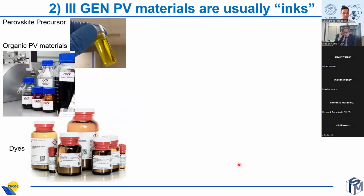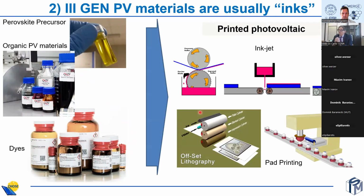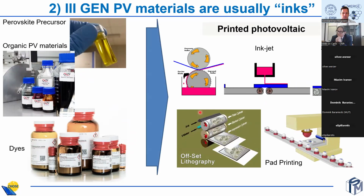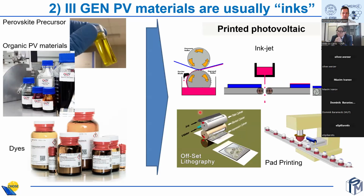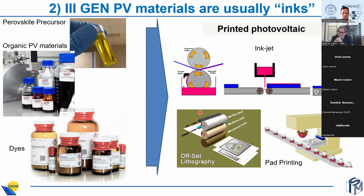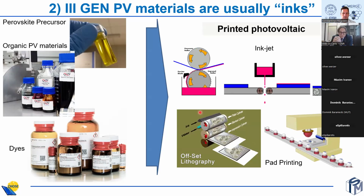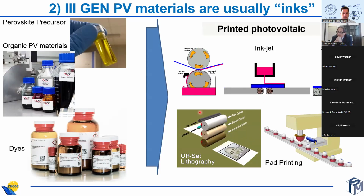Another point which I like a lot as well is the following. All the materials used for the third generation photovoltaics, like perovskite precursors, organic photovoltaic materials, or dyes for dye solar cells, are more or less inks, so they are in solution. So you can use solution processes to create these solar cells. And this is very important because you can use printing technology like inkjet printing, slot die, or coating, like gravure coating, gravure printing, offset lithography, pad printing. So even very strange printing technology to fabricate your solar cell. So you don't need very complex equipment like the one industry is using to create silicon solar cells, but you need just a printing, like inkjet printing, for example, or a spin coating, which is even more simple than an inkjet to create your solar cell.